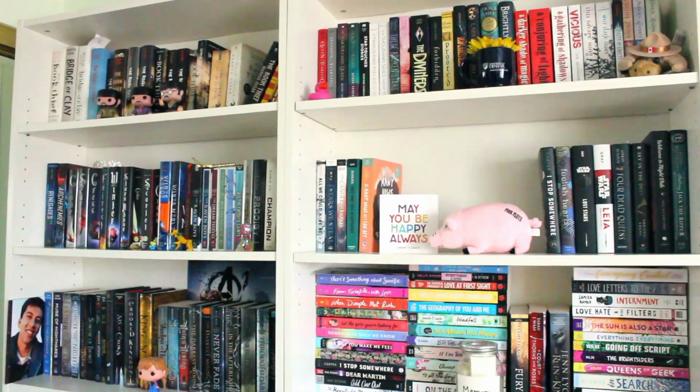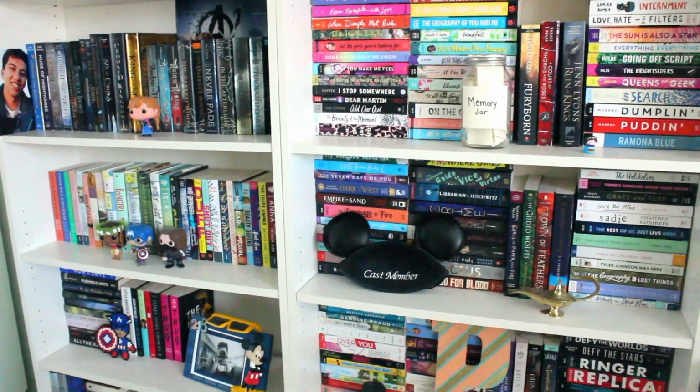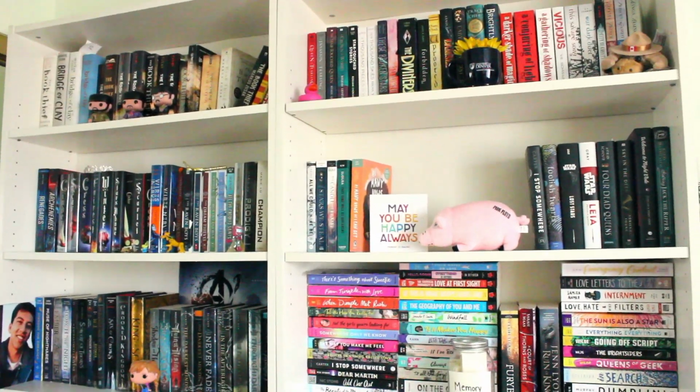Okay, so if you've made it this far, congratulations, because we just went through this entire bookshelf, which was a lot. So thank you for bearing with me. And then we need to move on to my other bookshelves.